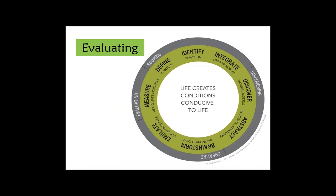So with that, I'm going to quickly move on to the evaluating phase. Evaluating is really using nature's checklist, and the life's principles are our design specifications and our evaluation criteria. The earlier you can incorporate nature's design principles into your project, like in the scoping phase, so we want to design something that goes fast, uses readily available materials, and is life-friendly.